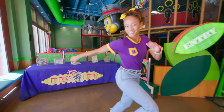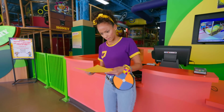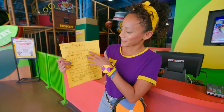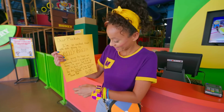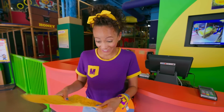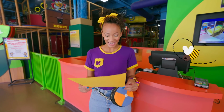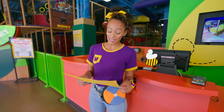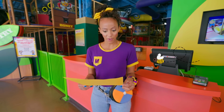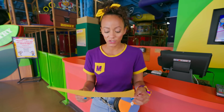Come on. Oh, it's a note to me, dear Meekah. And it's from Blippi! Let's read it. I'm so excited that you are going to Billy Beez. You're going to have an amazing time. I've put some things in your jam pack for you to play with throughout the day. You just have to figure out where to use them.